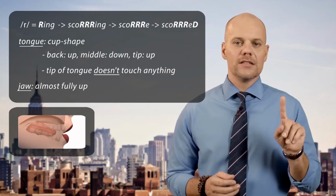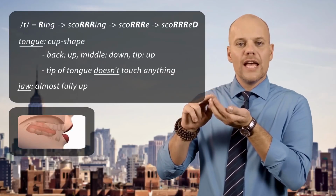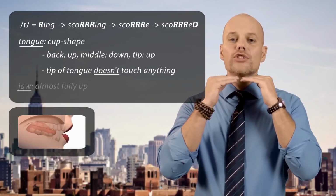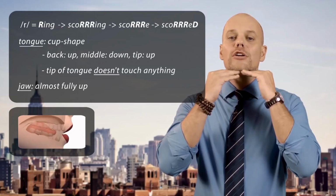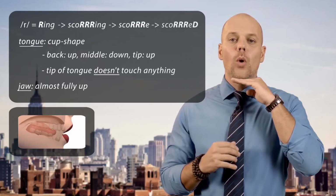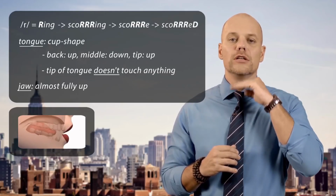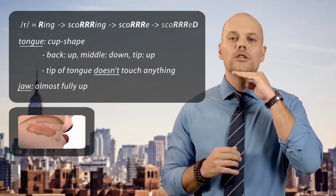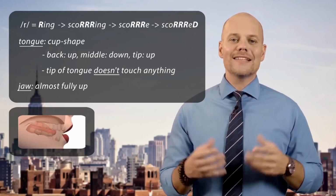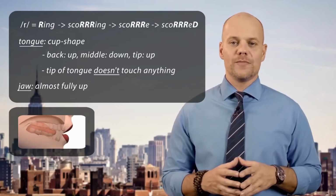Again, make sure that you're not saying the O vowel long, like scored. This is not correct. Curl the tip of your tongue to say the R sound and place your hand under your chin to feel that you're moving the jaw up on the R sound after the O sound. Scored. Scored. Scored. Pause this video and practice saying the word scored with a long R sound.